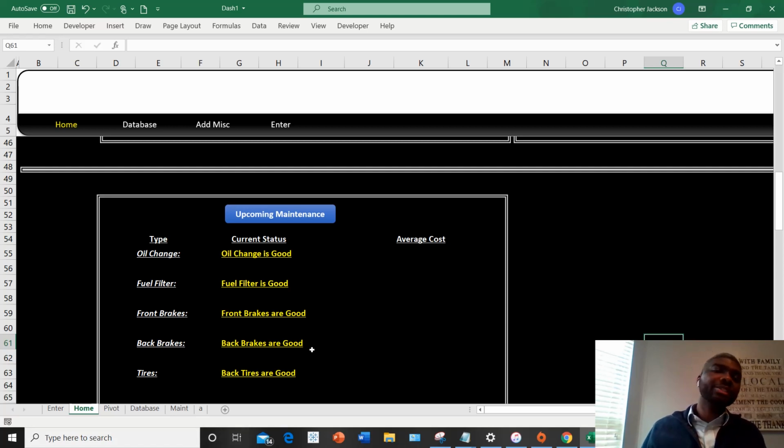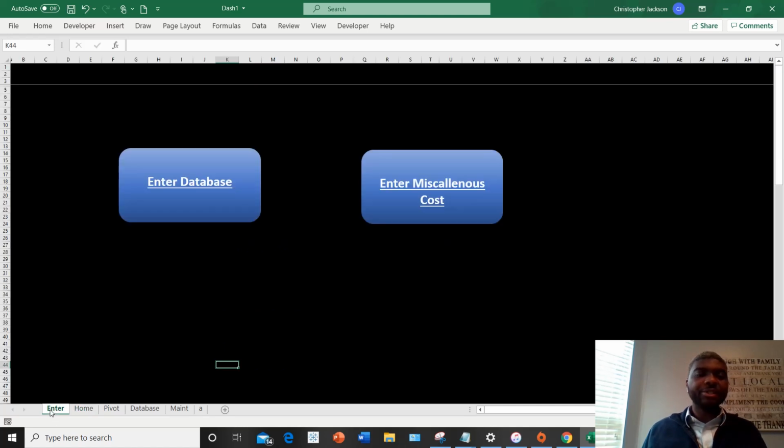So we're going to enter a load that one of the drivers took from Ohio to Orlando, and we're going to see a change happen. An alert or a notification will appear under the current status. I want you to stay focused on the current status and watch the change that happens. This is how we prepare for our upcoming maintenance. The first thing we're going to do is enter that load.